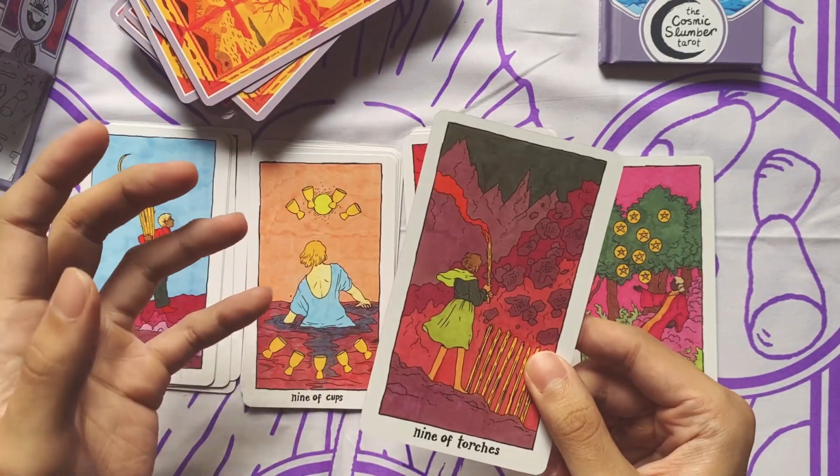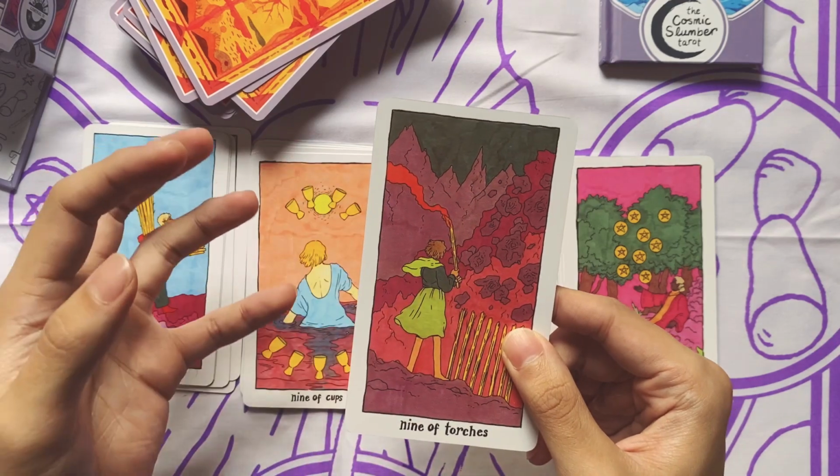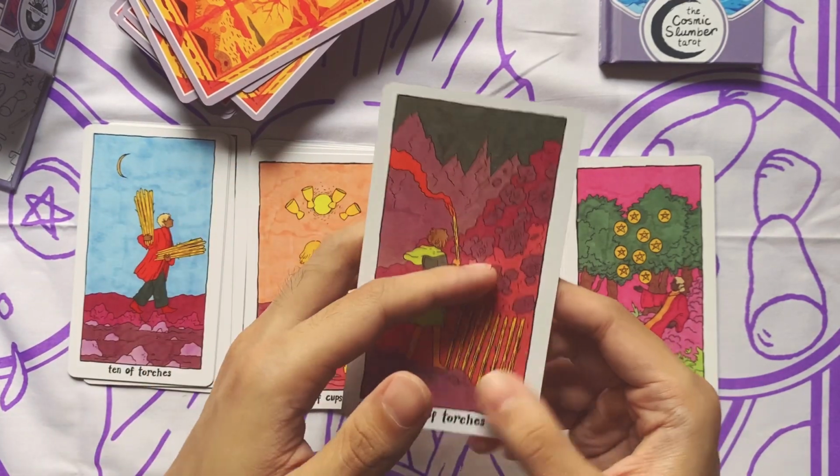The Nine of Torches, I like this. It does feel like an avalanche is coming and she's ready to protect herself.